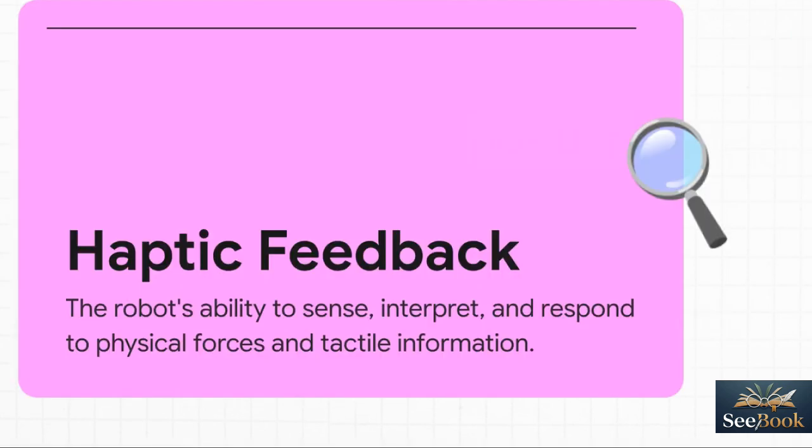And this is the total game changer. Haptic feedback. It's the technology that bridges that gap, turning a robot from a numb, positional machine into a truly adaptive partner. And it's not just one thing. It's a whole suite of technologies that all work together to create this sophisticated robotic sense of touch.